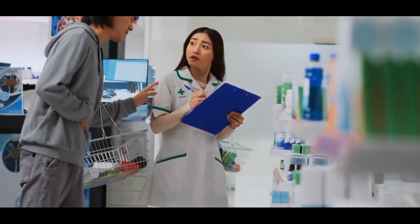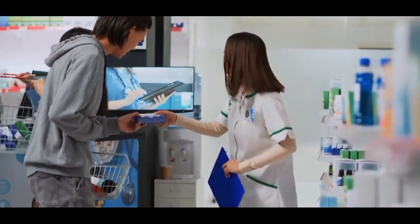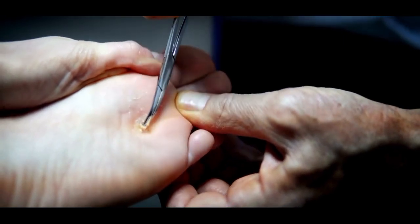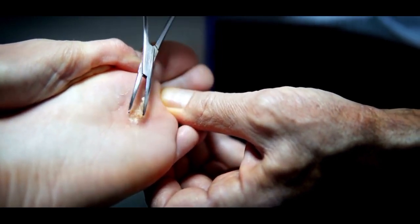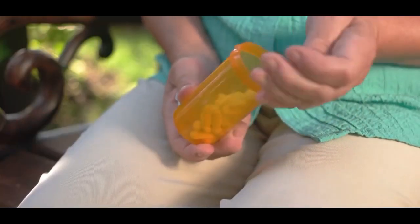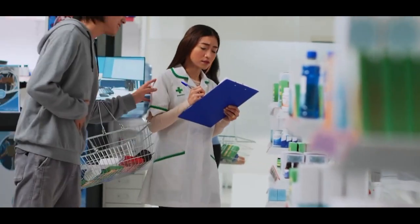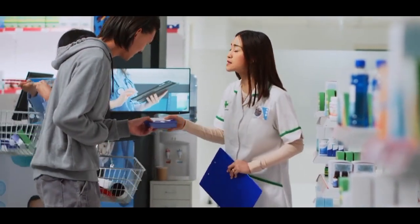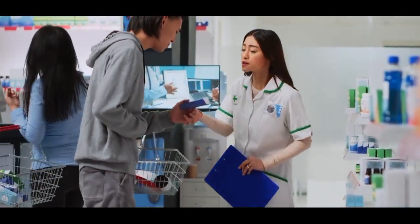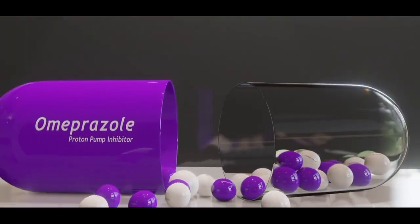Treatment of peptic ulcers. The management of peptic ulcers involves a combination of medications, lifestyle modifications, and, in some cases, surgical intervention. 1. Antibiotics. For ulcers caused by H. pylori infection, a course of antibiotics is prescribed to eradicate the bacteria. This often involves a combination of antibiotics and acid-reducing medications. 2. Proton pump inhibitors, PPIs, and histamine 2, H2, blockers. These medications reduce stomach acid production, providing relief and promoting ulcer healing. PPIs like omeprazole and H2 blockers like ranitidine are commonly prescribed.